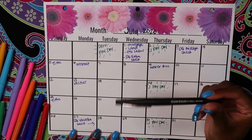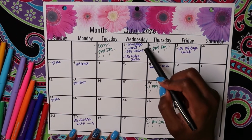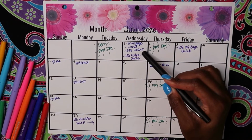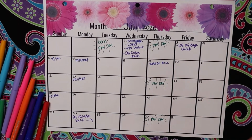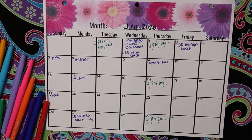And then I went in here and put roughly when bills are due. The mortgage and the land is due on the 1st. My student loans, I really don't know what day they're due because they're in forbearance right now, but I always pay them on the 1st because that's when I get paid. I get paid the day before, so I ultimately like to pay all of our bills when I get paid, because that way I see what I have left for the rest of the month. That's just the way I like to work.